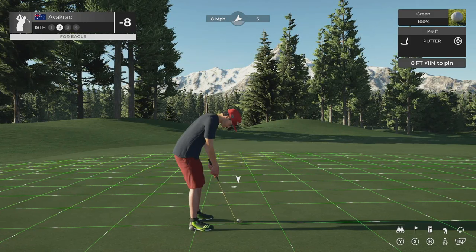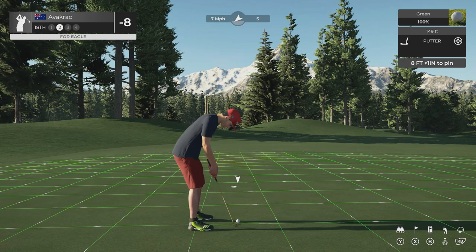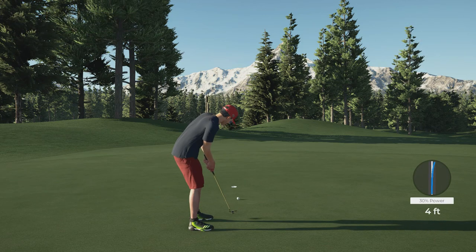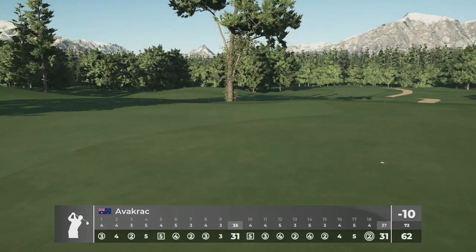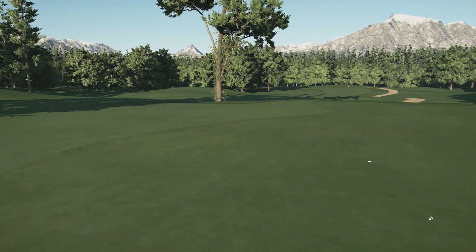Here it is, people. This is the moment. It's what it comes down to right now. There it is, little turkey dance, and we are 10 under, double digits. I got there, hell yeah.